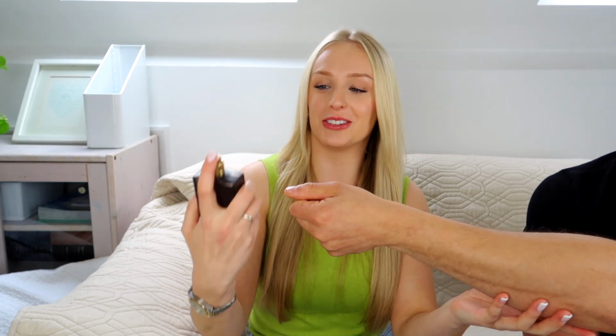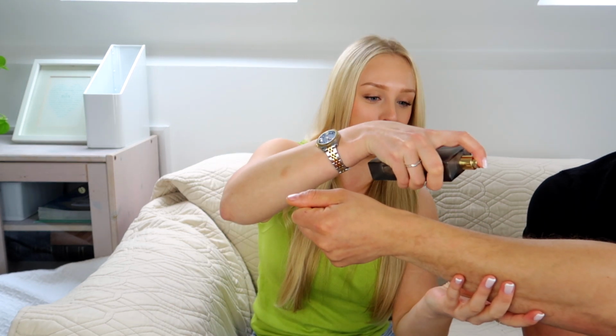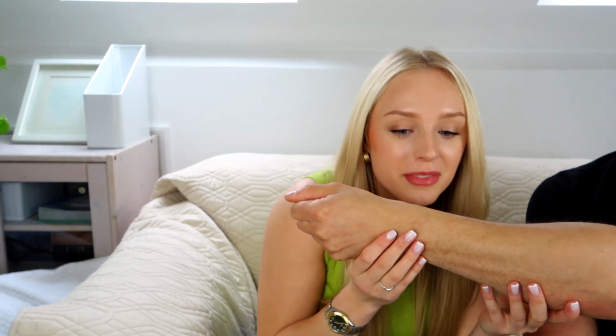So I'm just gonna spray again a little bit on Jules. We're gonna run out of arm space at this point, but I'm just gonna spray a bit there. Oh yeah, I really enjoyed that because it has a sweetness as well from the nutmeg, and I think that is what makes it really unique. It's not like a typical dry leather fragrance. It definitely has a bit more warmth and a citrus aquatic type of vibe to it.